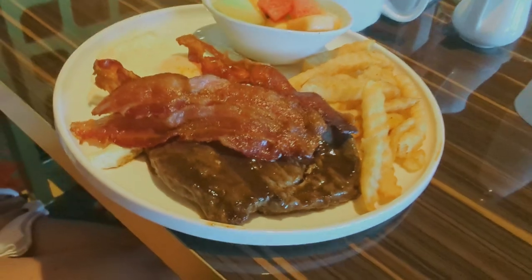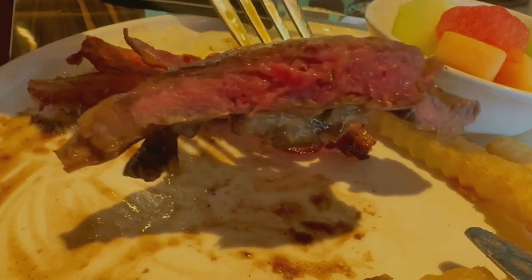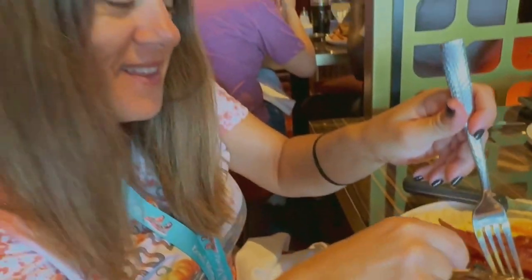Hold on. Gotta have a plan of attack to tackle this beast. I gotta take a picture of it. A few moments later. Look at this. Perfect. Look at that. Perfectly cooked? Yes. Look at that. That's cold medium. We're almost done with it.